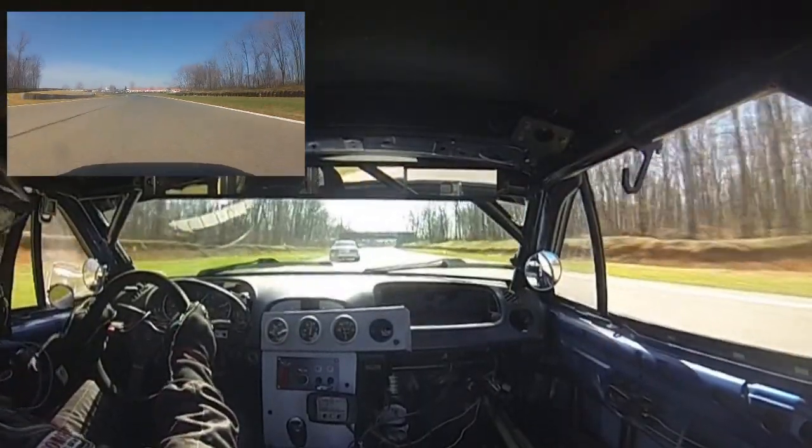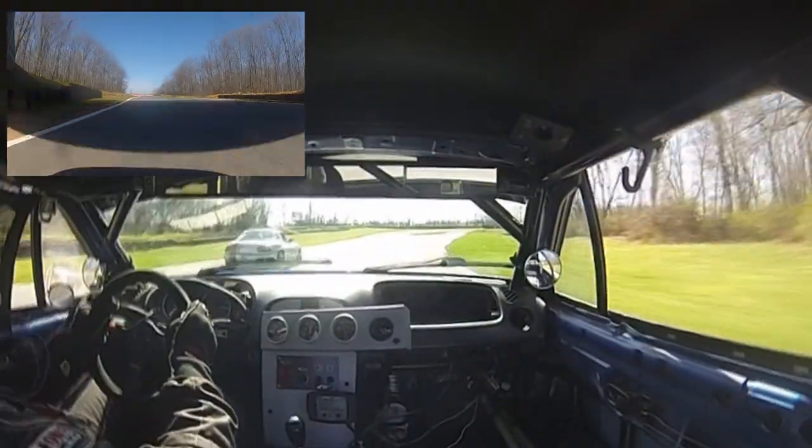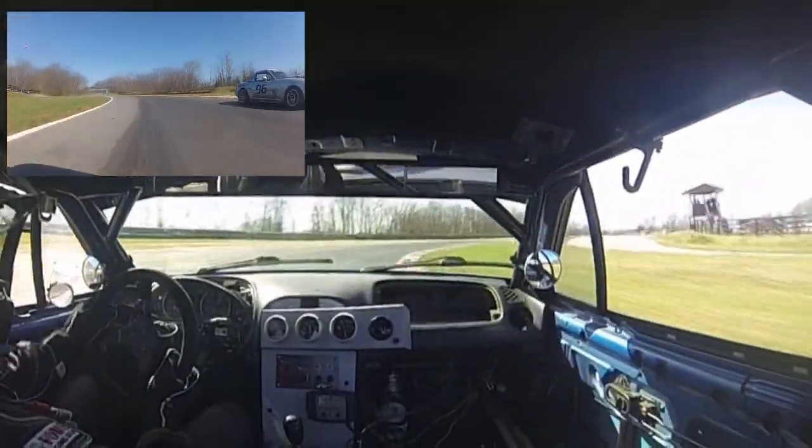Here is James Troxel coming around 10 for the last time, all by his lonesome. He is going to take the checkered flag. Your winner of race 2 this morning, James Troxel.